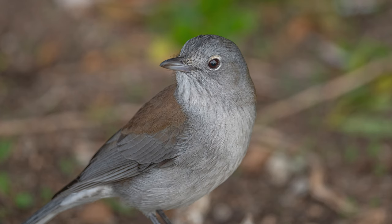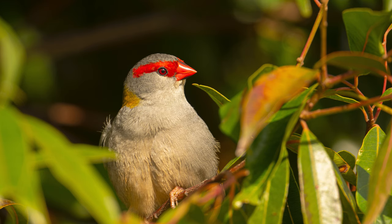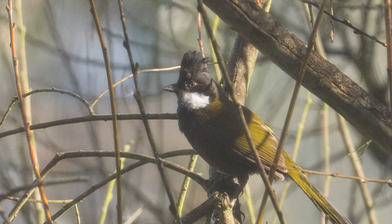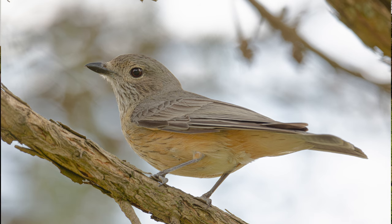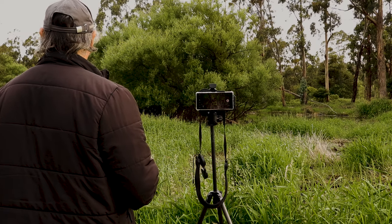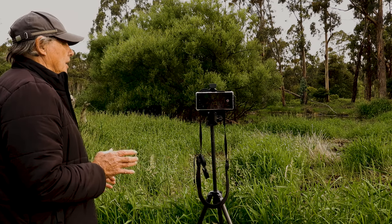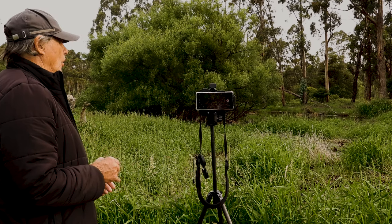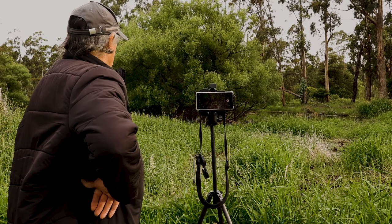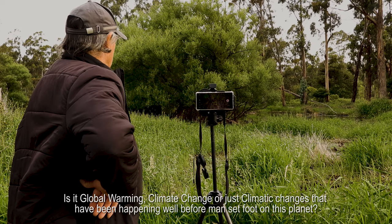You can just wait for your birds to come in. We get silver eyes, we get red-browed finches, as I said, the fantail. We've got the helmet honey eater here, yellow helmet honey eater. Your wrens, your scrub wren, your fairy wren. And the kingfishers, because we've got a bit of a swamp here, but there's so much water. As I say, I'm doing this today because we're expecting heavy rain tonight, so go figure. In the middle of November now, and we've got X amount of water.